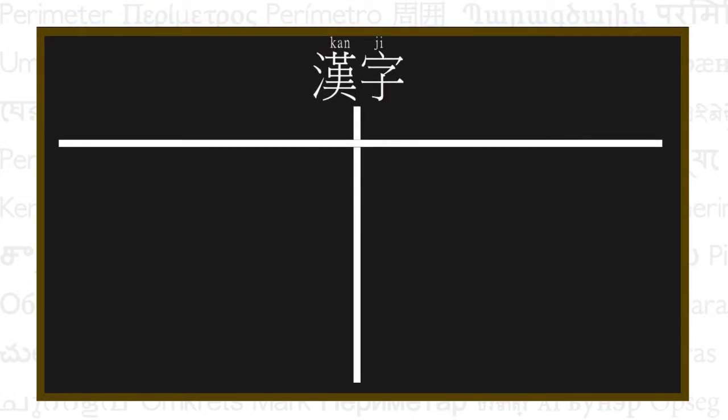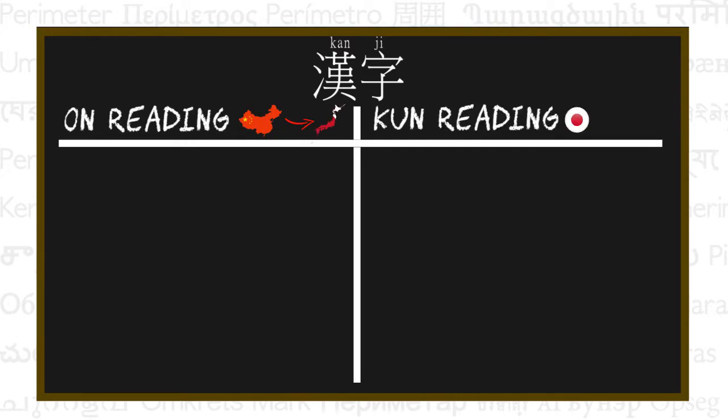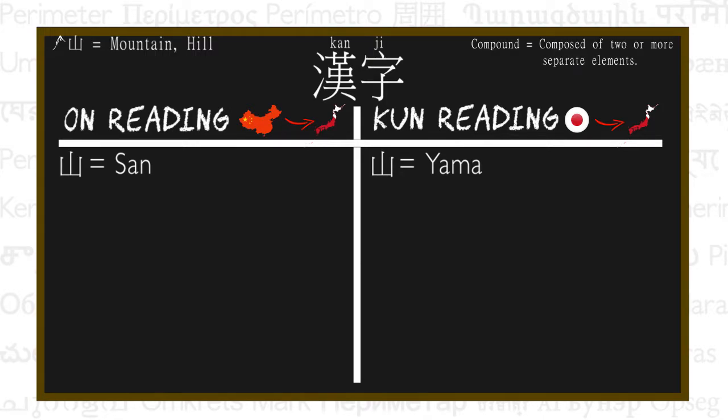Now, what is very complicated about kanji is that characters have two readings. There's the on reading, which is the Chinese pronunciation used in Japanese. And then there's the kun reading, which is the Japanese pronunciation used in Japanese. Let's look at mountain. In the on reading, it's san. Kun reading, it's yama. But if you put a compound together, compound is the use of two or more characters. Iceberg becomes hyozan. Fun fact, hyozan is actually an irregular reading. As if Japanese wasn't irregular enough, right?